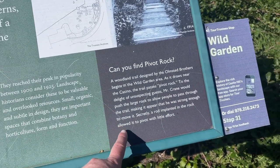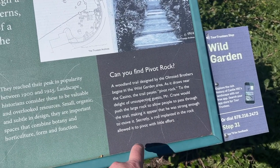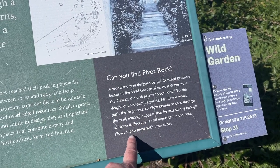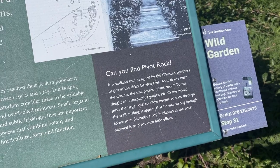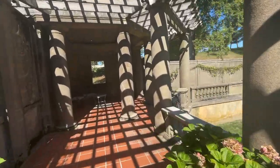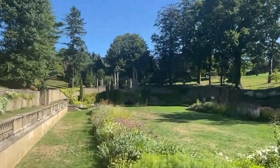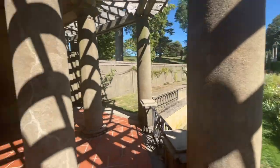Pivot Rock. Mr. Crane was a jokester. There's a rock allowing people to pass through the trail, making it appear that he was strong enough to move it. Secretly, a rod implanted in the rock allowed it to pivot with little effort. I will take a seat.